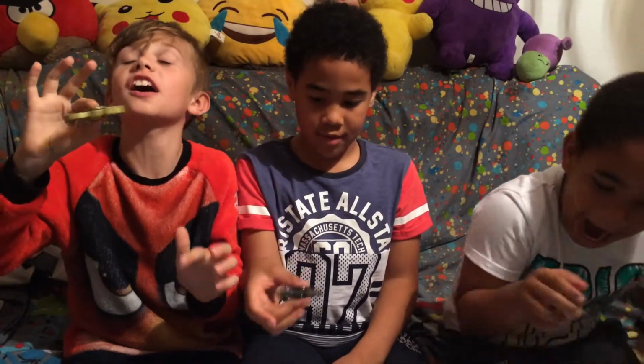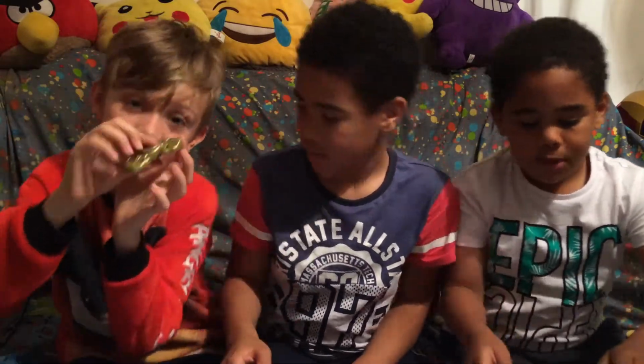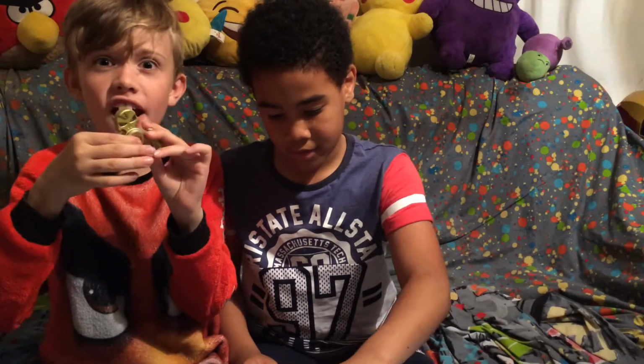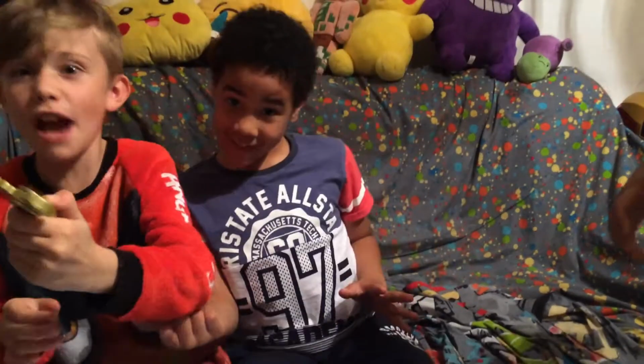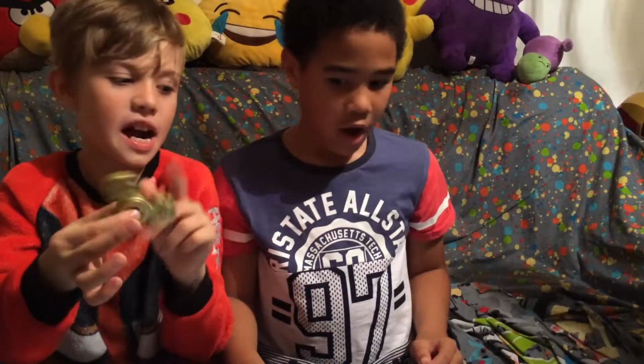Oh, this is a butter! First one is this one. This is smooth like butter. This is a fidget spinner that feels like, look at this. It's made out of butter!